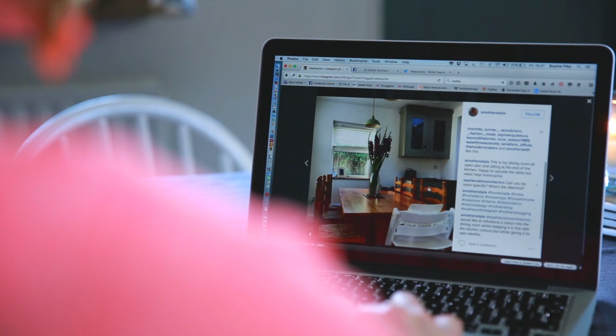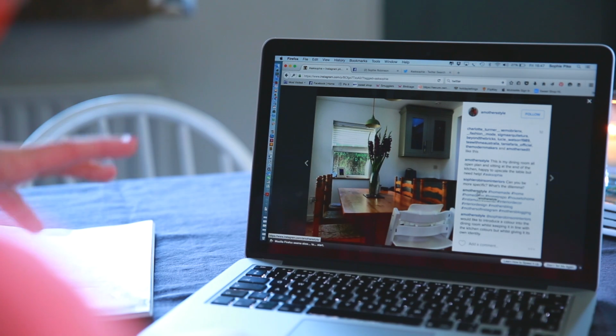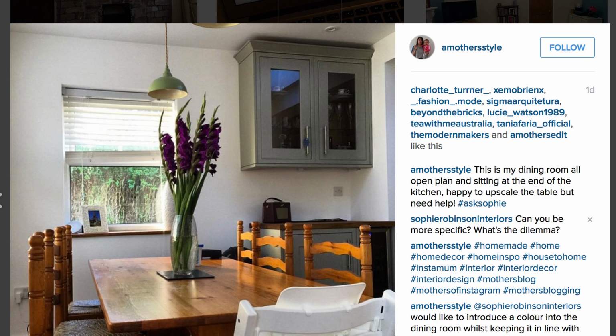This was an interesting question from A Mother's Style. This is my dining room, all open plan, sitting at the end of the kitchen, and basically wanted some help kind of integrating the space. So she sounds like she's got an open plan kitchen, dining, living space. And I noticed the kitchen units are painted grey, and then there's this quite orangey pine dining room furniture which isn't really going.